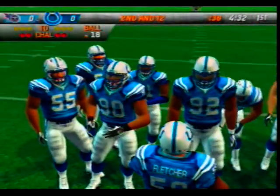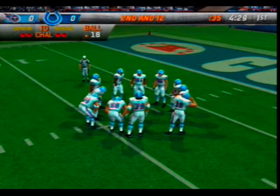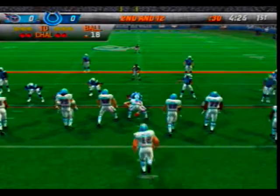I'll tell you, that comes from watching a lot of film and knowing the tendencies of the opponent. That was a heck of a play. Second and long coming up here. Ball on the 18-yard line.